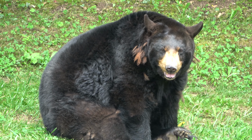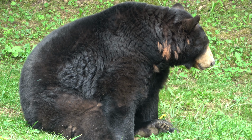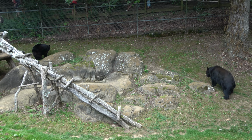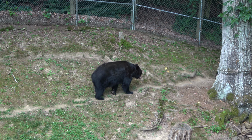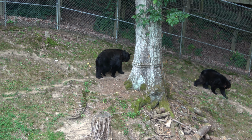Being not too far from the Great Smoky Mountains, no surprise, the zoo does have a black bear. I got a good zoom in on that, Brett. The zoo is home to a second black bear. You can see them both now as they're up and moving around a little bit. One last shot of the bears. That one bear is very big. Yeah, that's a big black bear.